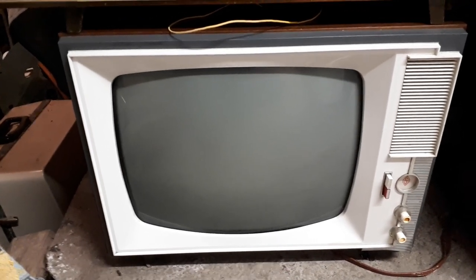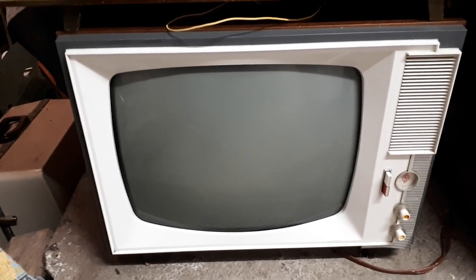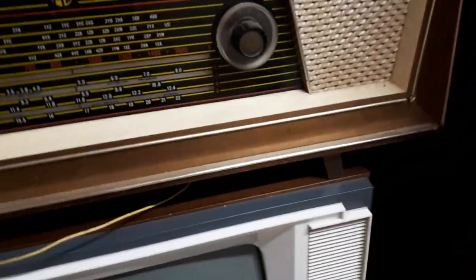Again, this one, I think I tried it and it's got no horizontal oscillator. There's no line drive, just nothing. It's just dead as a doornail. So, one there.